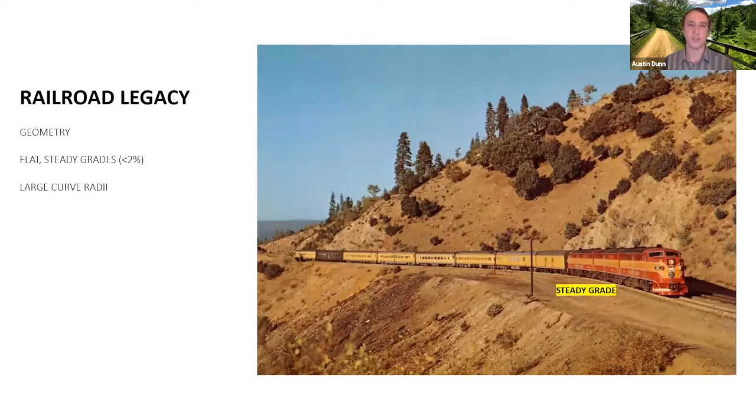Another feature of rail trails that is inherited by trails is their geometry. Trains need steady grades, even through mountain passes like the one shown here. Railroad grades are typically less than 2% with really wide sweeping curves. And what this means for rail trails is that they are relatively flat, making trails accessible to a wide range of users of different ages and abilities. One reason rail trails are so successful is that the needs of trains and trail users are really well aligned.